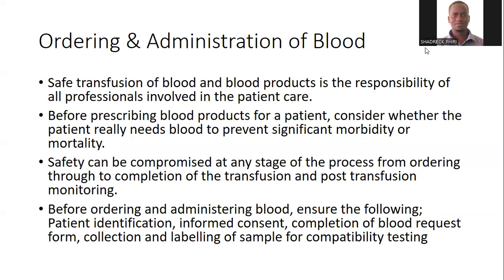So safe transfusion of blood and blood products is the responsibility of all professionals involved in the patient care. So getting the right blood or blood product to the right patient at the right time is the key to have the safe blood transfusion. So before prescribing blood products for a patient, consider whether the patient really needs blood to prevent significant morbidity or mortality.